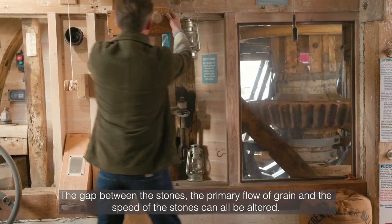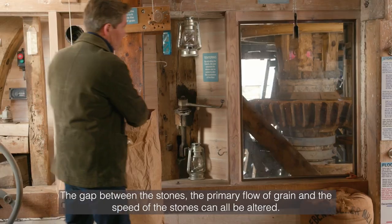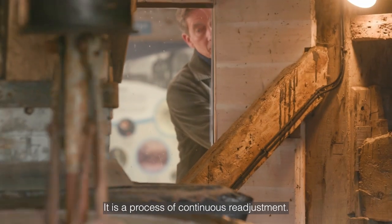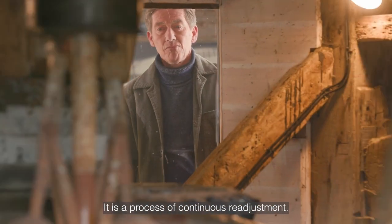The gap between the stones, the primary flow of grain, and the speed of the stones can all be altered. It is a process of continuous readjustment.